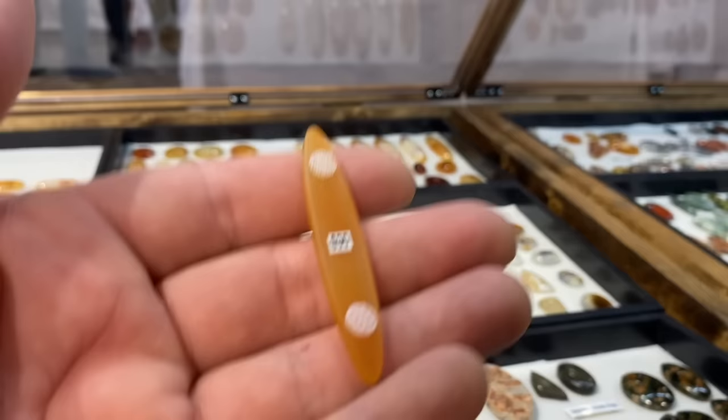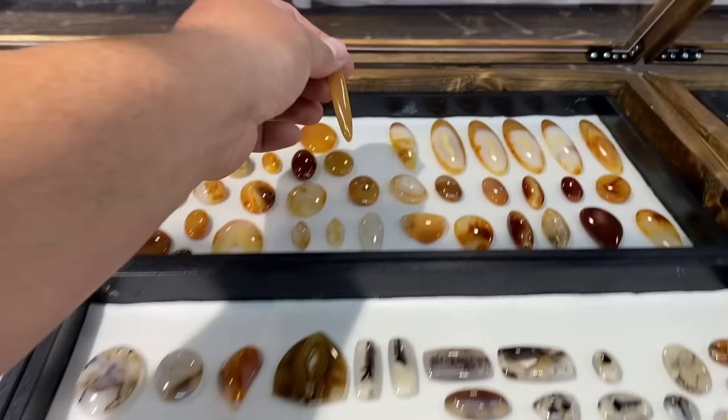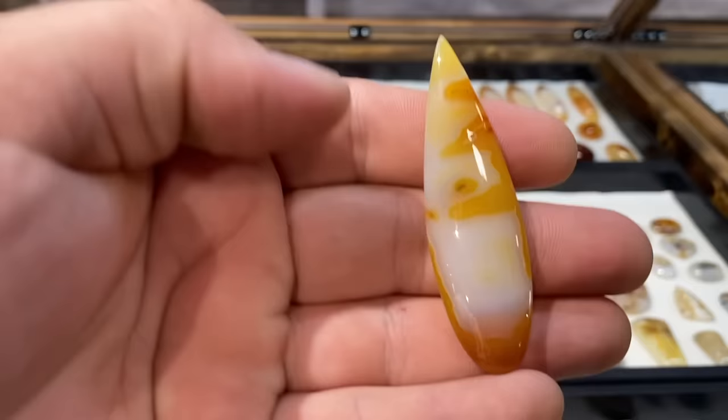I like cutting a lot of very long cabochons that are pointed. I like to call them long and stabby caps. This piece here, I just love that long teardrop shape, just long, accentuated detail pieces.